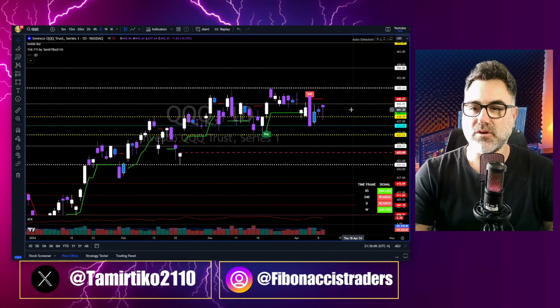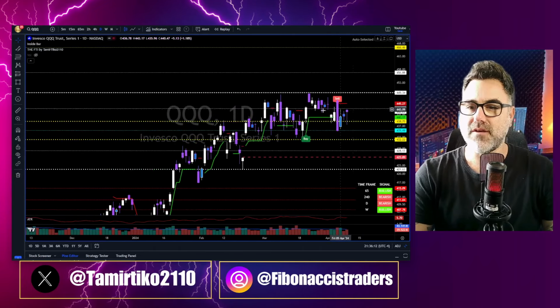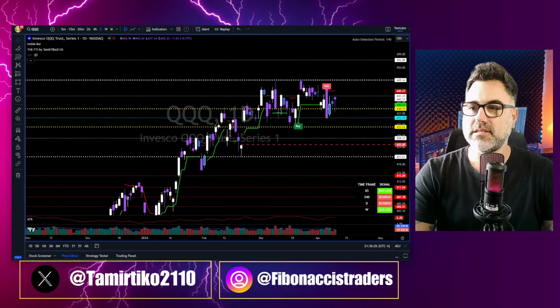QQQ almost 0.4% to the upside. Touched the yellow zone. Bounced back up to the 443 area. 443 from support to resistance. Good reaction, and we will see 450. Bad reaction to the CPI, and this gap at the 426 will get filled throughout this week.